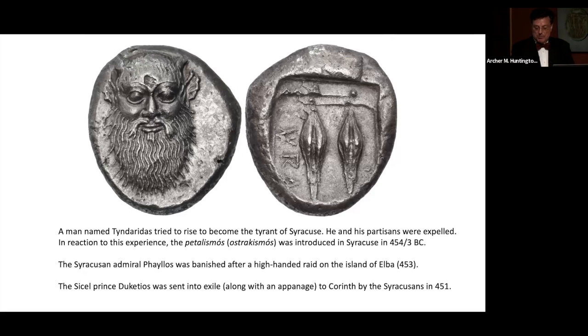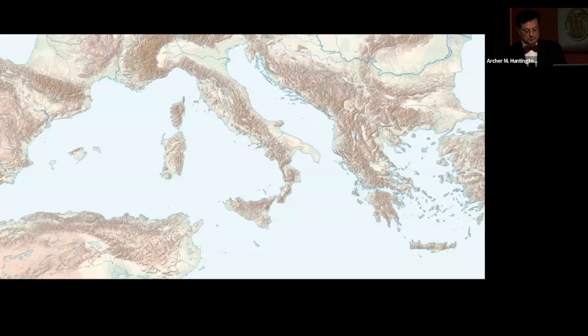The last one, Ducetius, is the least likely to have produced a coinage in the name of Syracuse. The first two, Tyndaridas and Phaelos, might have tried to manage their return one way or another. Glancing over the map, here's Sicily, here's Syracuse, the alleged find spot of the coin is here. We can only speculate where these exiles might have retreated. However, the fabric and the weight standard of the coin in question give us some clues.